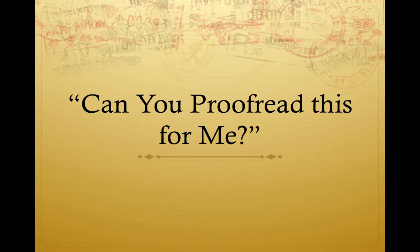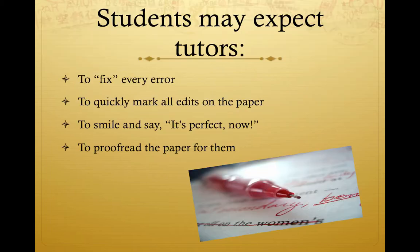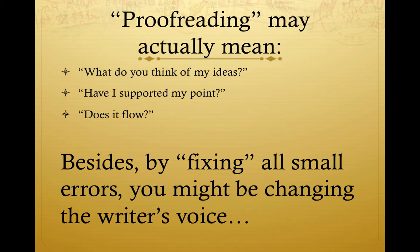This week we're going to be talking about how to proofread, or help a student learn how to proofread, without crossing the tutoring line. So a common question we hear is, can you proofread this for me? Students may expect tutors to fix every error, to quickly mark all edits on the paper, to smile and say, it's perfect now, to proofread the paper for them. But oftentimes that's not the case.